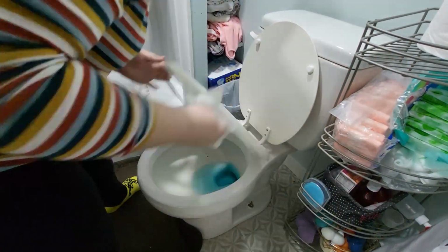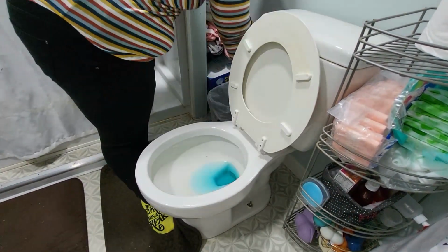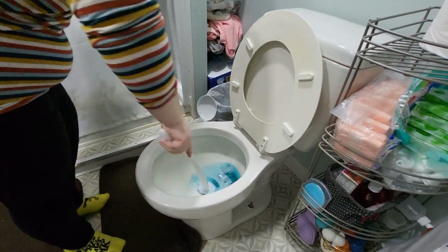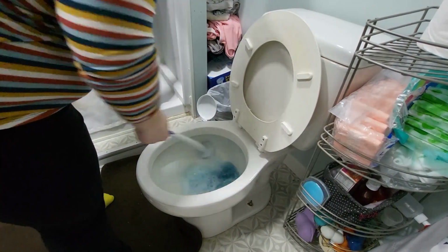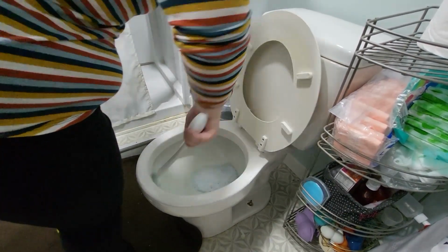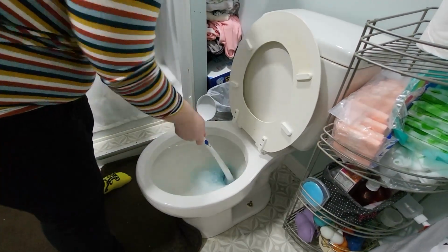But anyways, we're going to move on into the bathroom now. I just did the toilet and gave the toilet a quick clean and then wiped down the counters because there was a literal mountain of laundry in my room that needed folded. So I wanted to make sure that I got that taken care of.